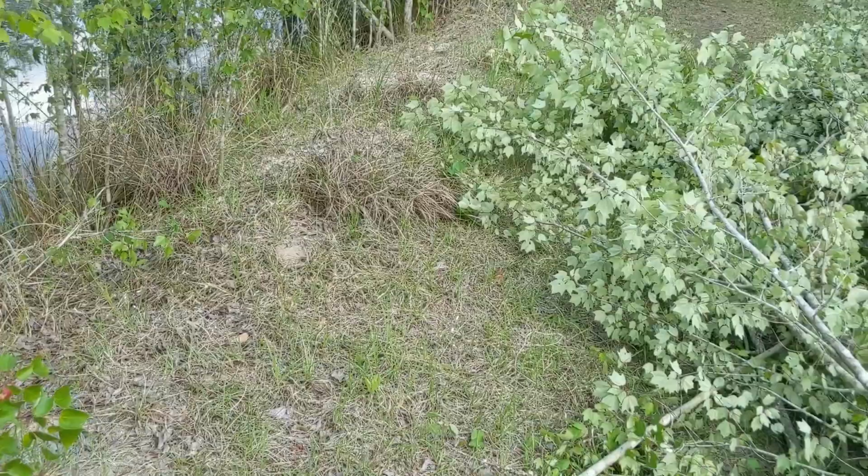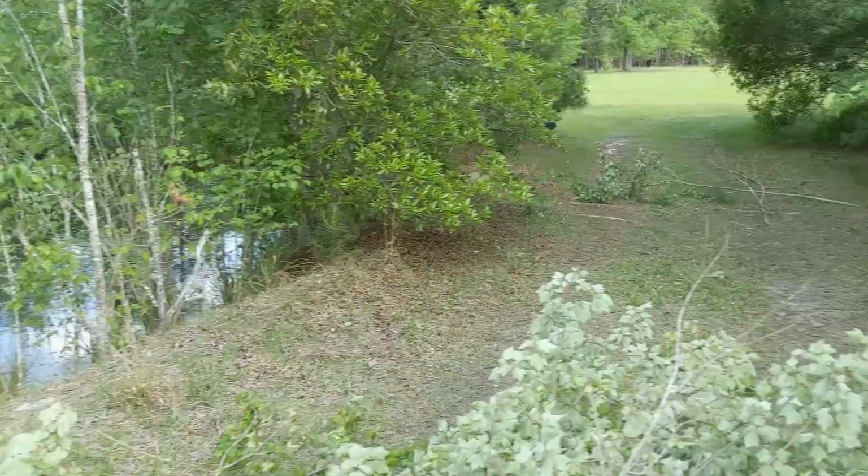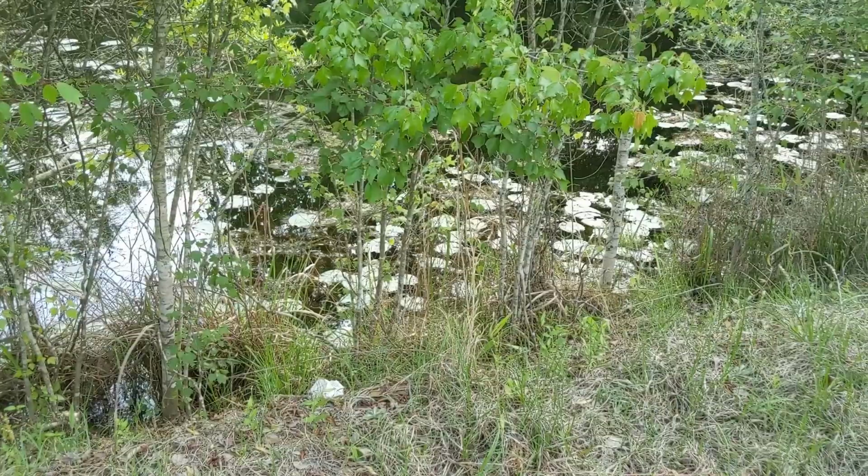Anyway, look at that pile. It's a bunch of maples just grown up by the pond. Tons of them. I still have a few more to pull out over here. In fact, there's a whole patch right there. You can probably see them. Good size.